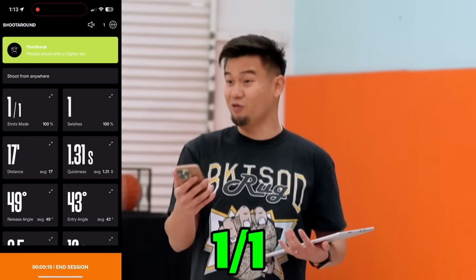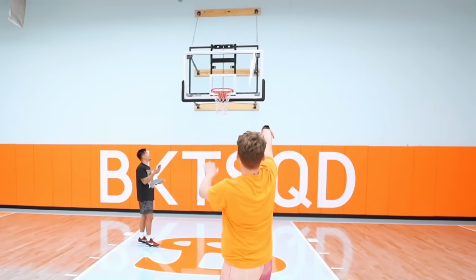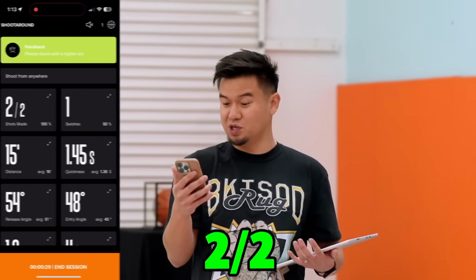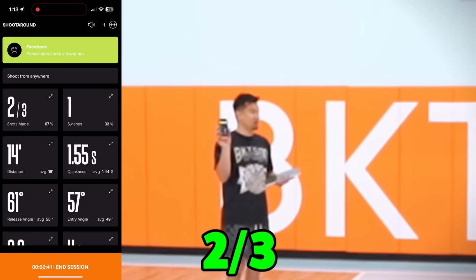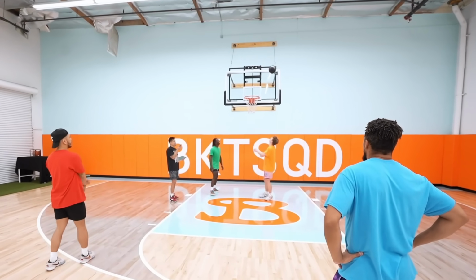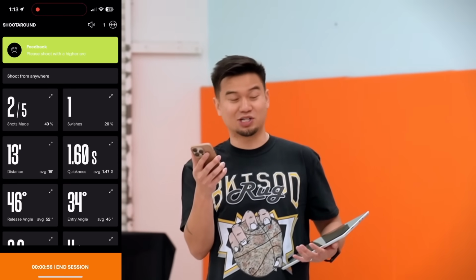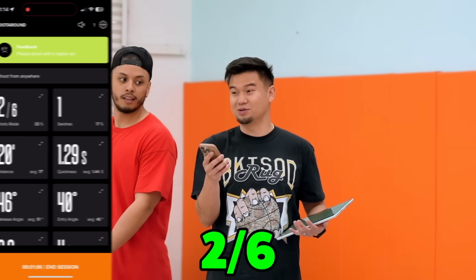It says 1 of 1. It knows you made it. All right, James, let's see if they can register your jump shot. Bang! It said your distance is 15 feet, 2 of 2. 15 feet? Oh, 2 for 3. So it knew that Zach missed it. Oh, 2 out of 4. James with another shot. It's accurate so far. 2 out of 5. I just want this thing to be wrong once. 2 out of 6, it knows.